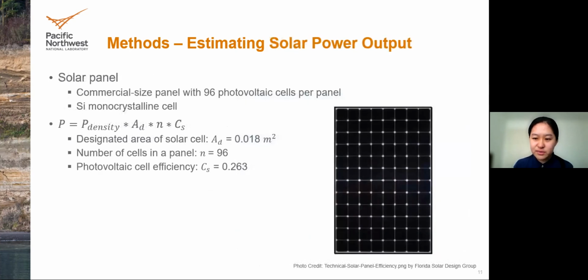In order to estimate the solar power output, we used a 96-cell solar panel made of silicon, monocrystalline photovoltaic cells. Monocrystalline cells tend to be of higher efficiency and are consequently more expensive. Since the solar resource in more northern areas such as Washington and Alaska tends to be lower, a greater efficiency solar cell may be necessary.